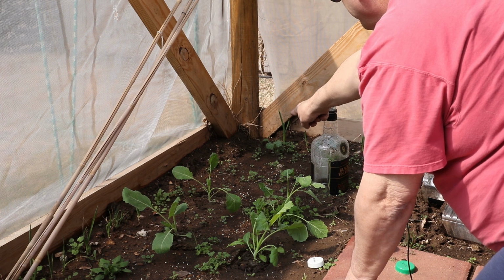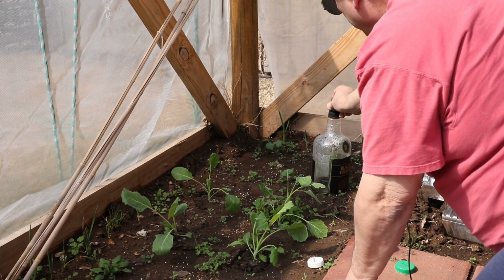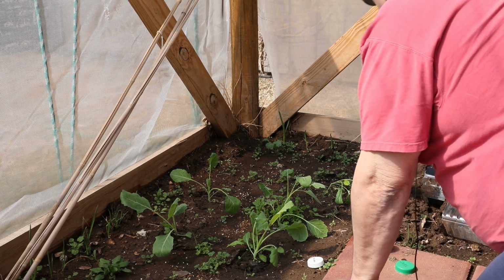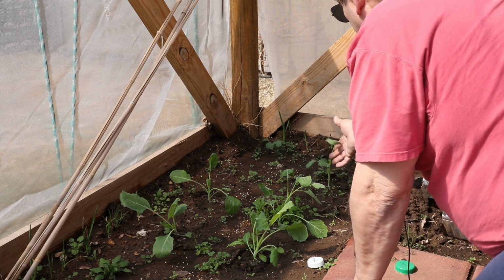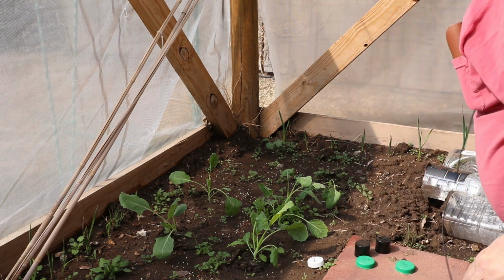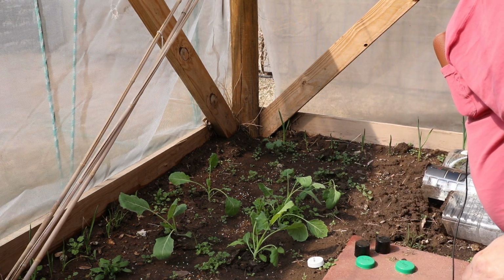Now in the back corner over there is one that's been coming up, but it hasn't been protected. And look, it's nowhere near strong or healthy. These will strengthen up on their base. They're kind of flopping over, but they'll do good now that I have the top off of them. They'll be able to grow very well.